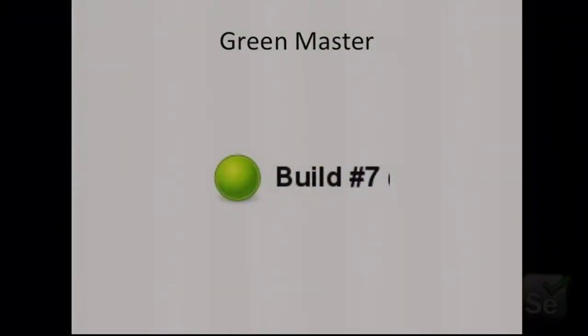Green master is an obsession of mine, and it's all about changing the flow and treating anybody who breaks the build badly. And if you break the build, I will come visit you with a baseball bat and you will not break the build anymore. So that's my position; if you don't like it, I'm sorry.